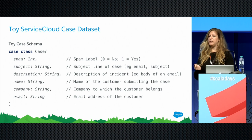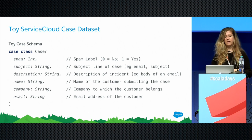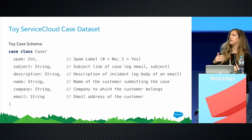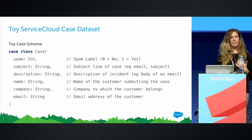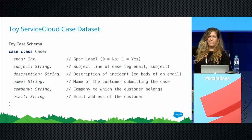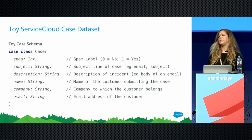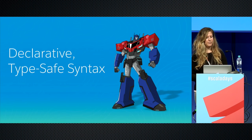So we're going to have information that's attached to that case. It's the subject, which is the subject line if it's an email, or maybe the top bar in a form. The description, which is the body where a customer has typed out some lengthy bit of information. The name, if there's a form that allows them to enter a name. The company they're associated with, and again, their email address. So this is all the information that we have available. You can imagine the first thing that we have to do, of course, is derive something meaningful out of this raw text in order to be able to predict something going forward.